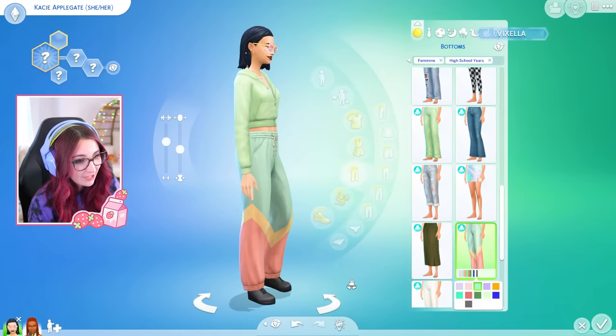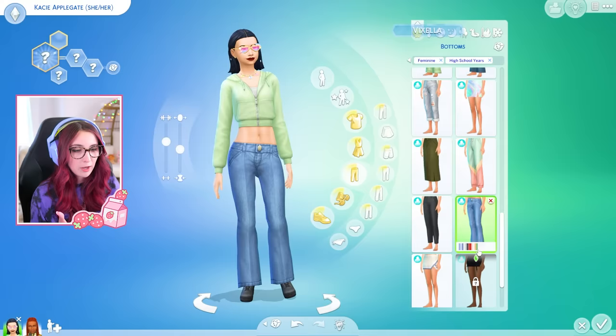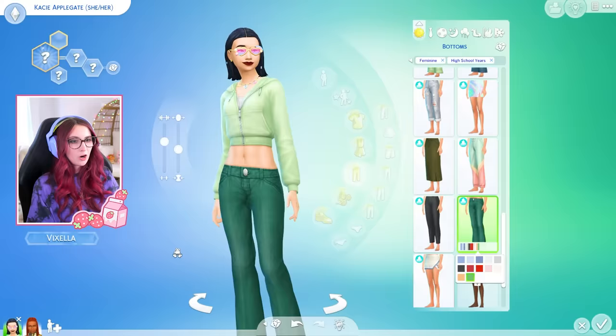Okay, we've got these pants. These look formal. I think these go with like a formal top. I'm almost positive that they do. Some more bell bottoms. These are low-waisted. What the hell? Are y'all seeing what I'm seeing?